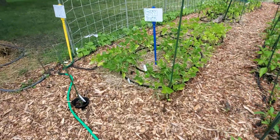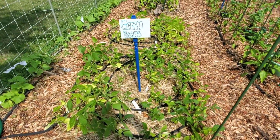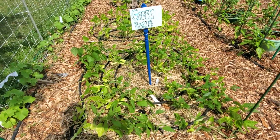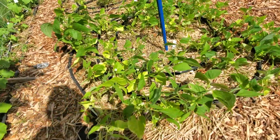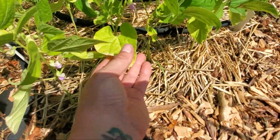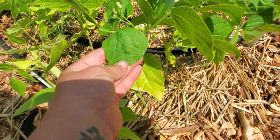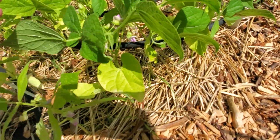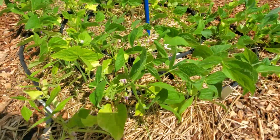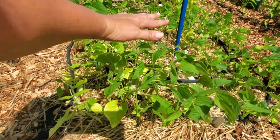Then on to the green bean patch. These were struggling something awful. They're finally flowering, which makes my heart very happy. They were all pretty light green like this, and now they're starting to really green up like this and get the beautiful green bean flower on them. These are all a bush variety green bean, which means that they're only going to get about this tall, only about a foot tall.